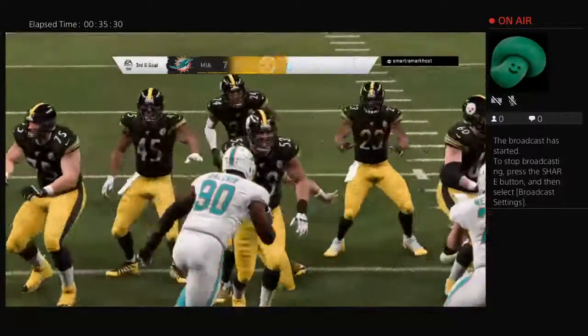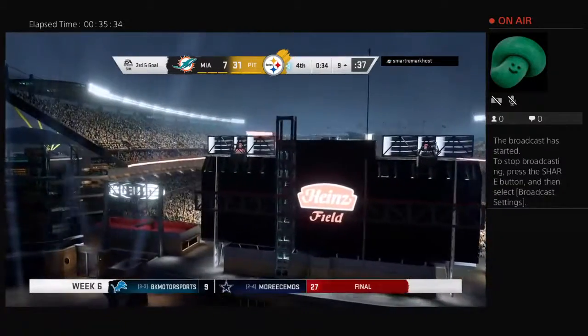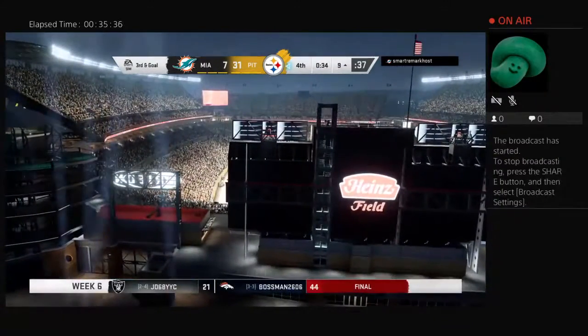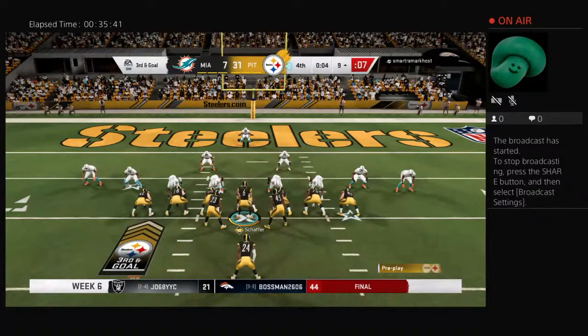The quarterback on the keeper. The play lost a yard. It's now 3rd and goal. They've been stuffed twice here for losses. Now it's 3rd and goal.